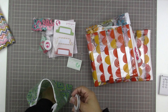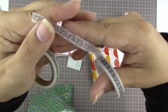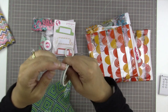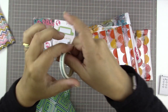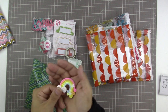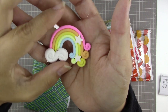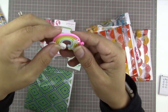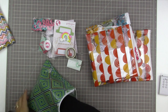There were two rolls of washi tape in this bag. One has this scallopy looking black and white print, and then the other one has this little hash mark in green. I love skinny washi. And then this cute little piece, just like that. It has a little bit of a flaw. It's out of its original packaging, and that's probably what made it wind up in a blooper bundle.